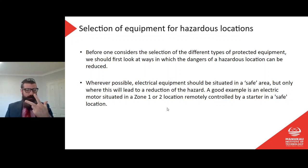We have 3 primary concerns with our equipment in a hazardous zone. One is that we do not want flammable vapors, gases, dusts, whatever that hazardous material is, entering into our electrical equipment, and in this case, specifically our light fitting. So our fitting should be sealed, in some manner, against the ingress of any of that flammable vapor or gas or whatever it is.